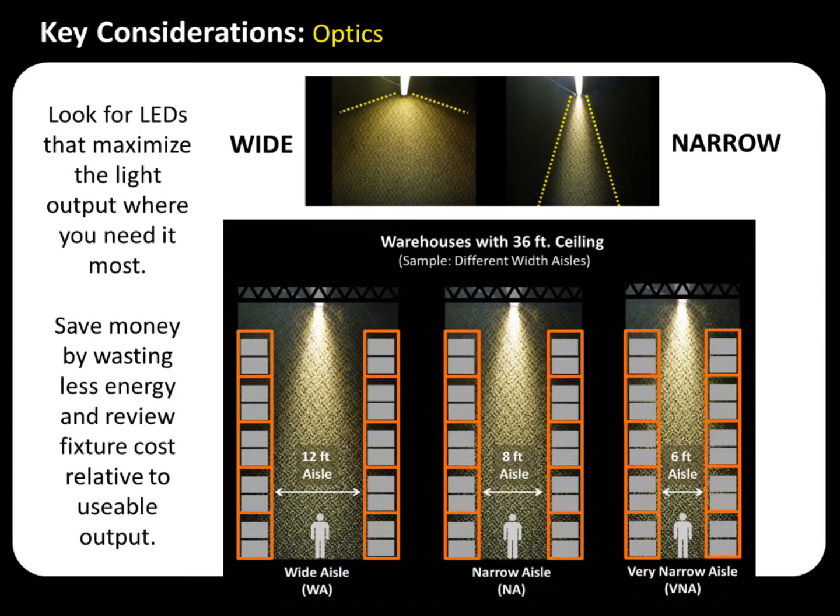So what we have now with the new generation of optics is the ability to create narrow fields. This is the beam angle that is really, really appropriate as the industry moves from 12-foot aisle widths in warehousing environments to 8 feet and now even down to 6 feet.